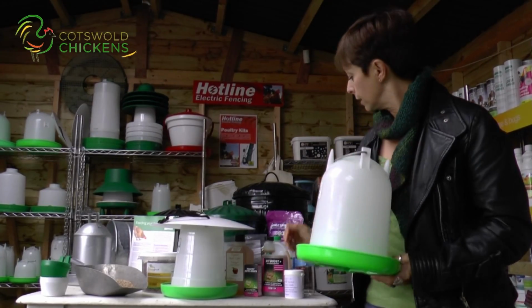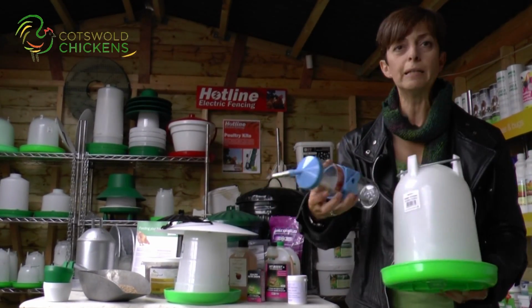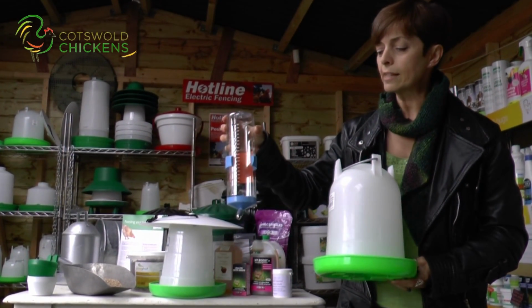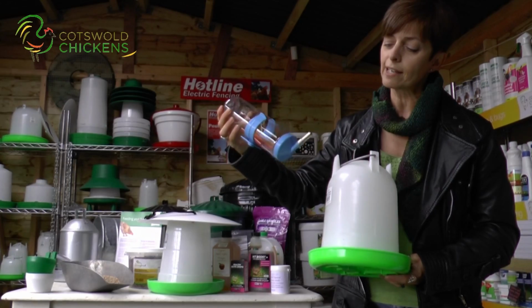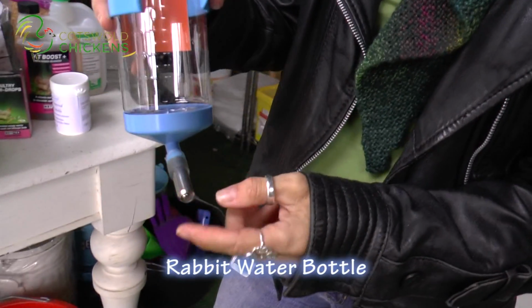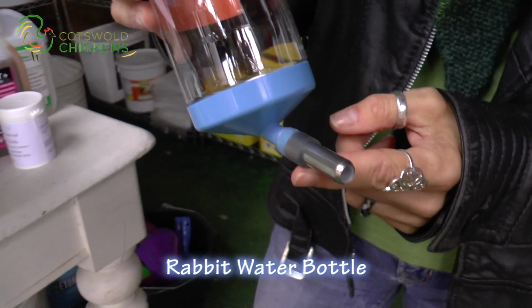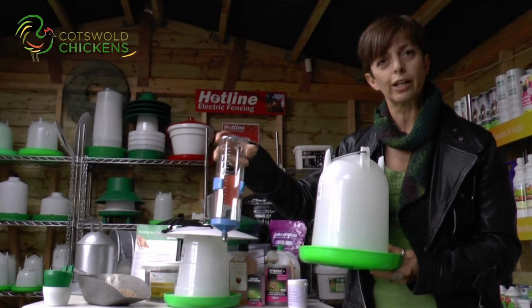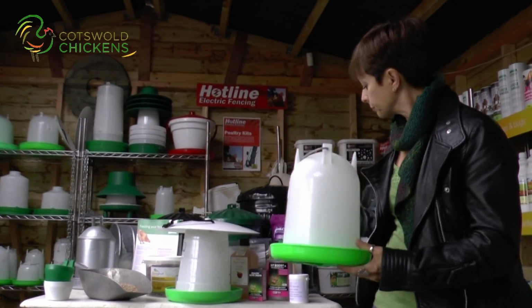The water drips down. You can use a bunny bottle if you want to dose them with something, or you're medicating. You can hang that up in the run. The chickens quite like pecking at that because they like pecking at the little shiny ball. Chickens are actually attracted to anything shiny, and you can hang that up with water in for an extra water station. Quite good for chicks as well. They learn very quickly to drink off one of those.